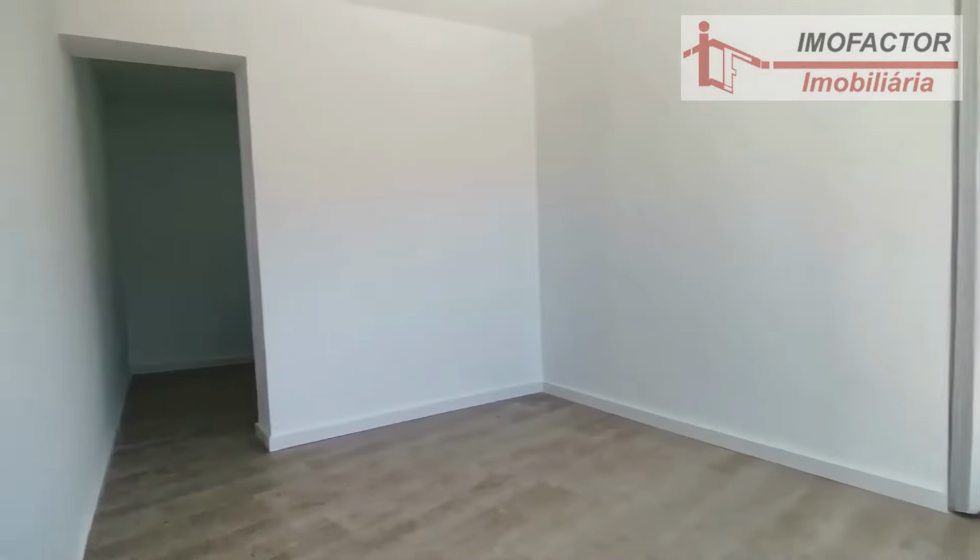The upper floor consists of two bedrooms, both with changing rooms, and one of them with a balcony. The attic has natural light and easy access via the staircase. It can be used as an additional room or as an office space.